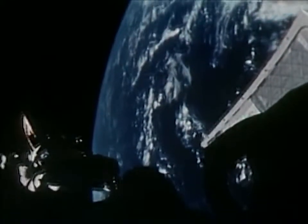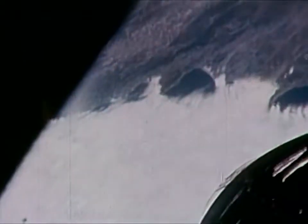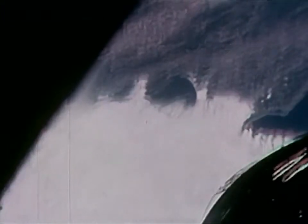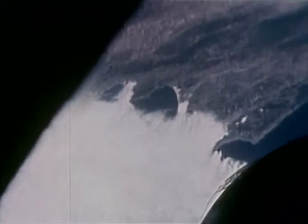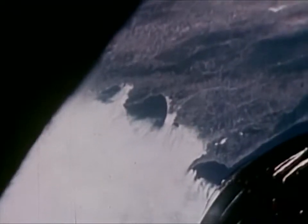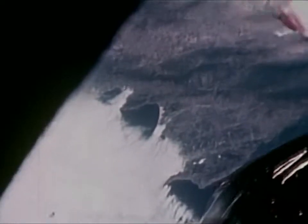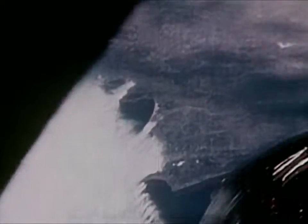I maneuvered right up back on the back of the adapter, just above Jim, came back into his view. This is the greatest experience. It's just tremendous. Right now, I'm standing on my head, and I'm looking right down. It looks like we're coming up on the coast of California, as I go in a slow rotation to the right.